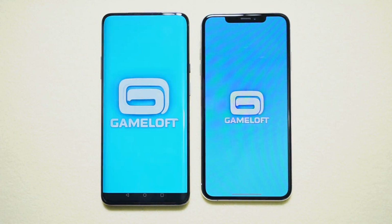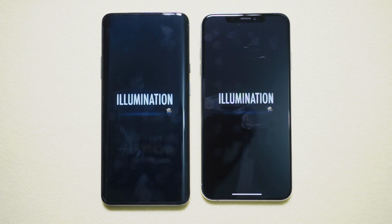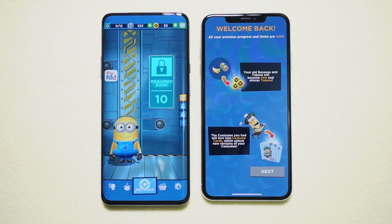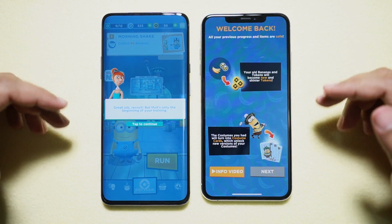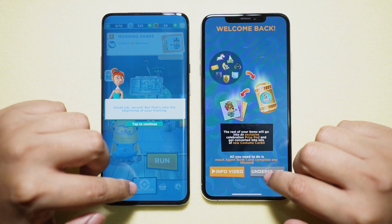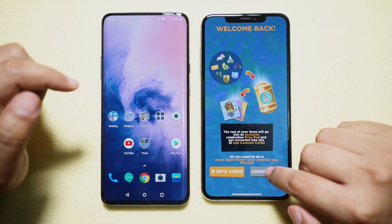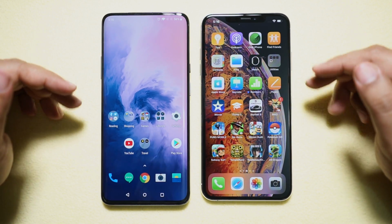Lastly, we have Minion Rush, and if Apple could beat OnePlus, then the score will be equal, but I think OnePlus is momentarily quicker, so the final score is OnePlus 5 and iPhone XS Max 3. In the gaming test, OnePlus wins, though in hardcore games, the new 7 Pro could not outperform the XS Max.